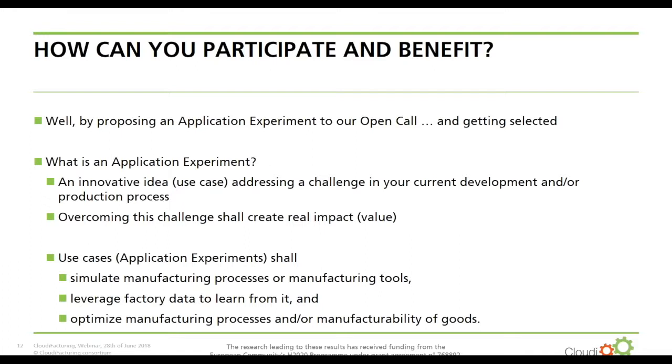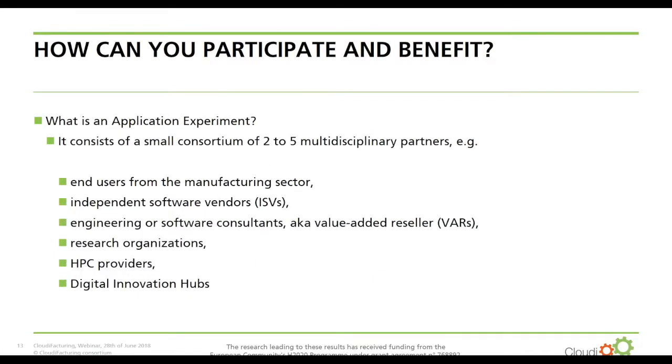So as I said before, manufacturability or manufacturing process optimization are the key challenges that we are interested in CloudiFacturing, and to show that the application experiment, once the challenge is solved, creates real impact value for you in a technical but also in an economic sense. So our use cases, also known as application experiments, shall simulate manufacturing processes and or manufacturing tools, leverage factory data to learn from it to optimize manufacturing processes or the manufacturability of the products. So these are key elements of the application experiments content-wise.